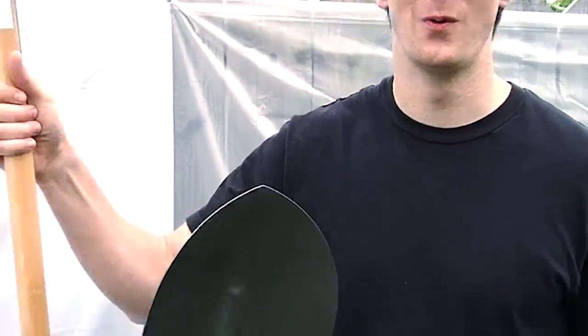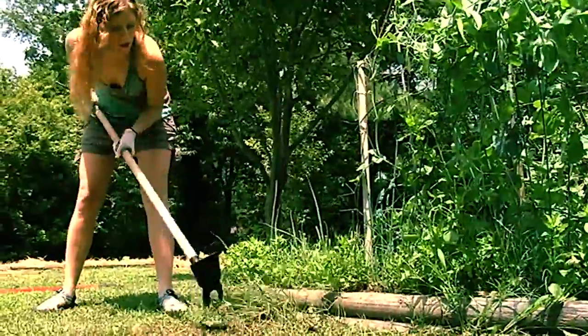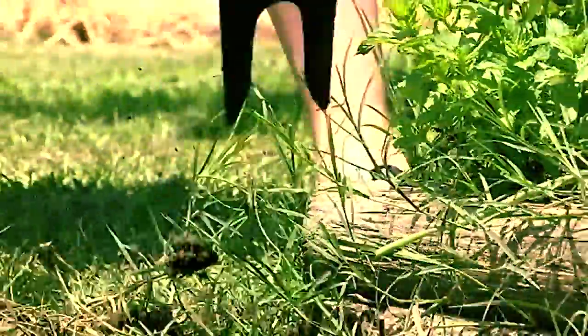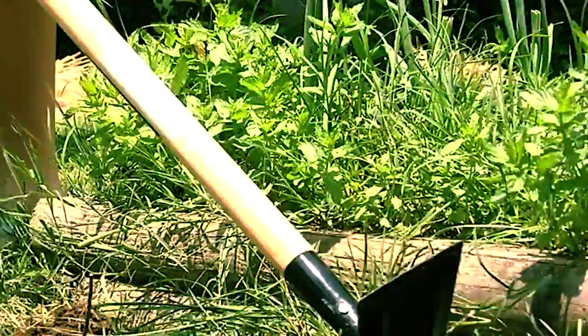Our next household weapon, my favorite, the high-dollar hoe. The most ancient profession, a hoe, is a versatile agricultural tool used to move small amounts of soil. Common uses include digging shallow trenches for planting seeds and bulbs, chopping weeds, roots, and crops, and moving soil.